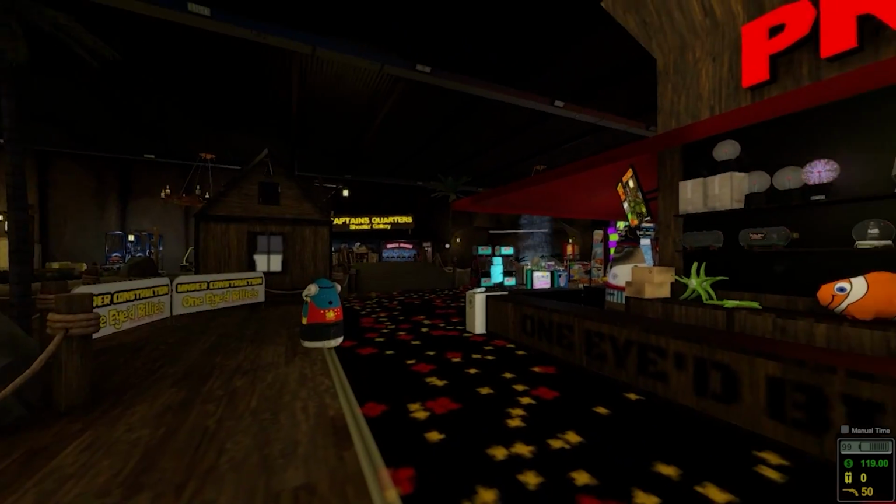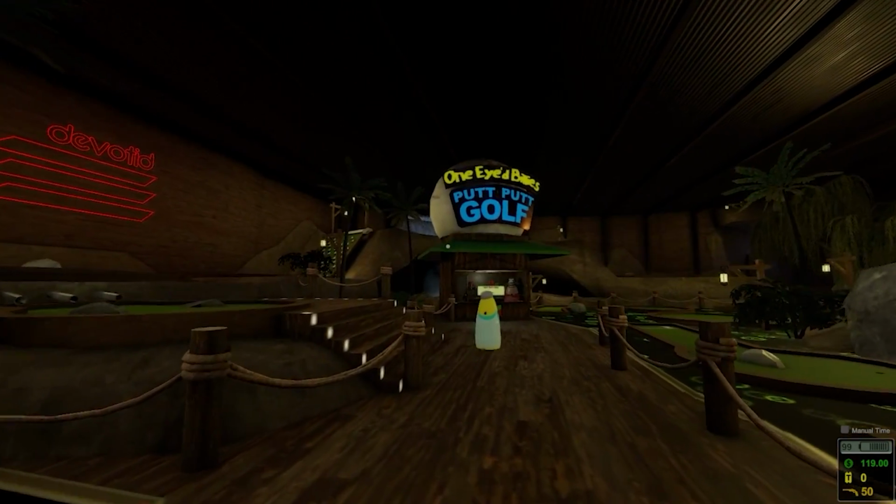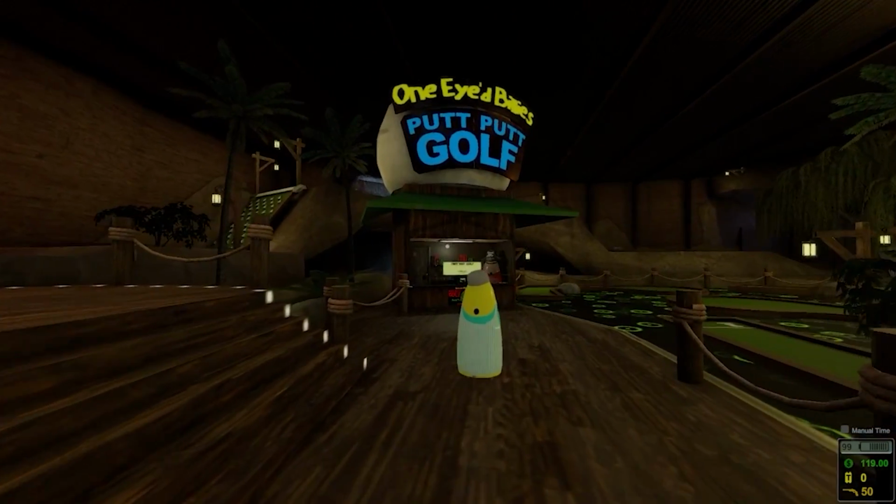Speaking of fun, special, and any other adjectives that I just used, let's check out One-Eyed Billy's specialist, most unique attraction, the Putt-Putt Mini Golf.